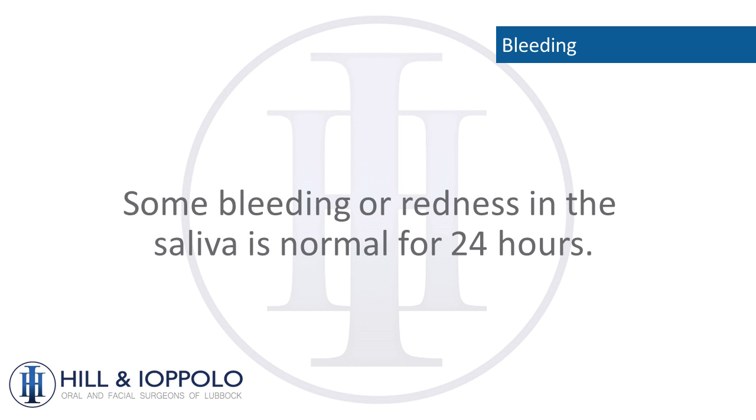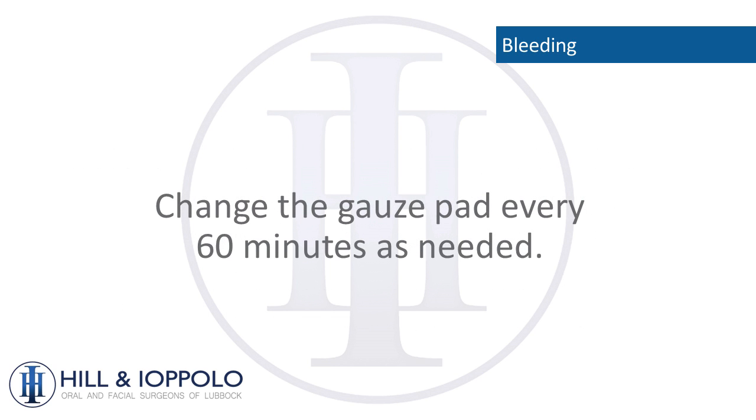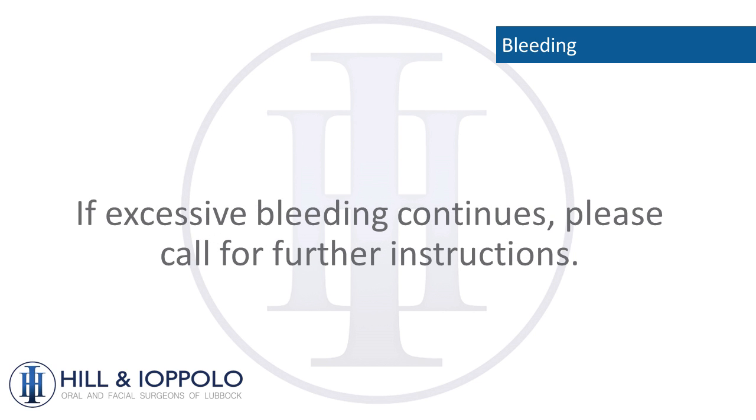Bleeding. Some bleeding or redness in the saliva is normal for 24 hours. Excessive bleeding, where your mouth fills up rapidly with blood, can be controlled by biting on a gauze pad placed directly on the bleeding wound for 60 minutes. Change the gauze pad every 60 minutes as needed. If excessive bleeding continues, please call for further instructions.